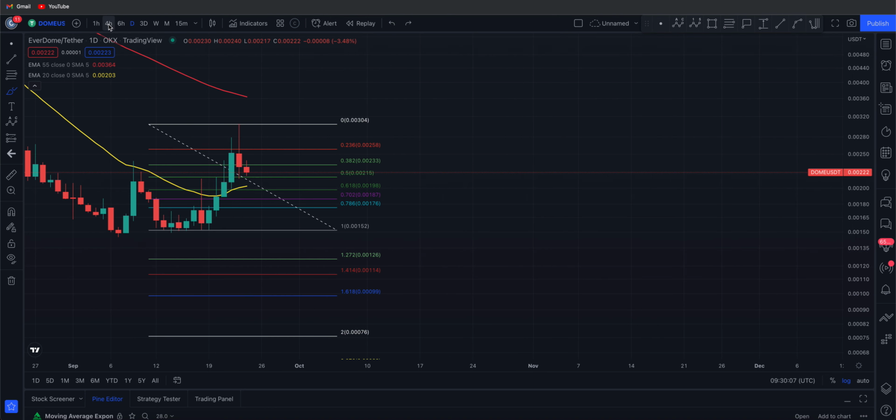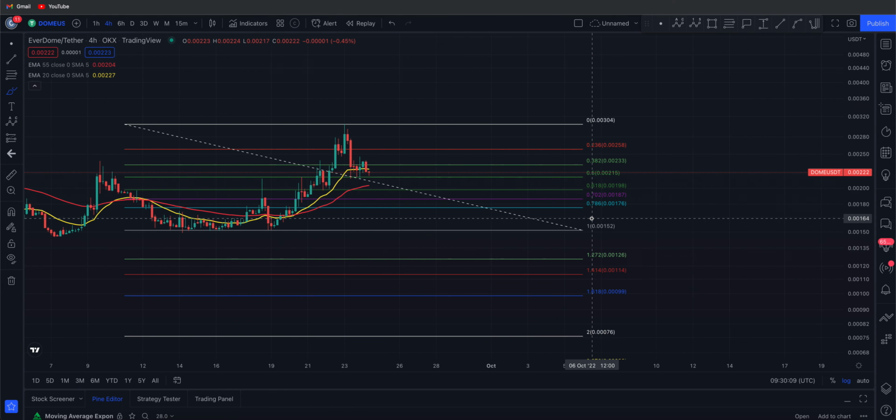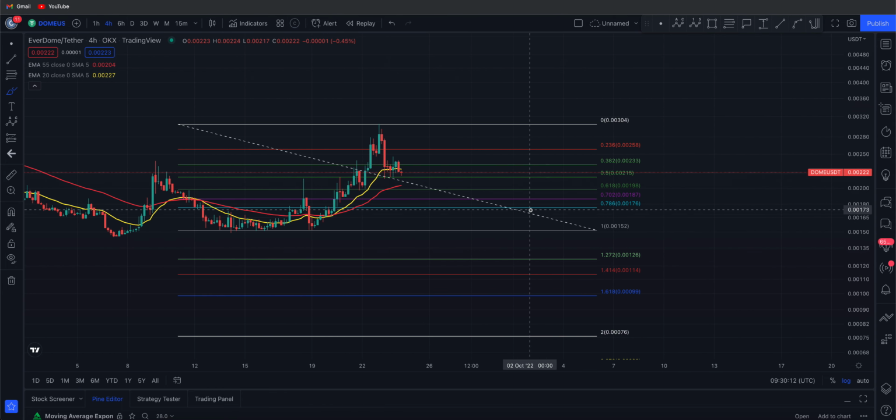And right now, if I look at the 4-hour time frame, keeping this fib on, what I think potentially is happening here is on the smaller time frames from this low that we're currently retracing to from this high.